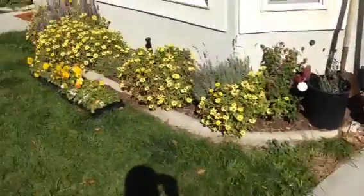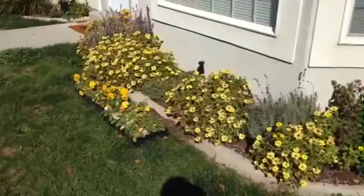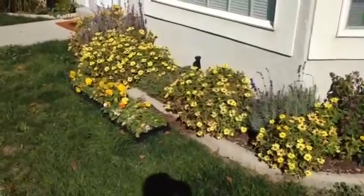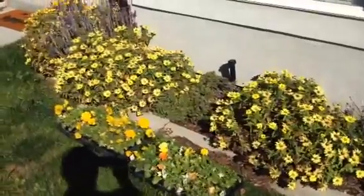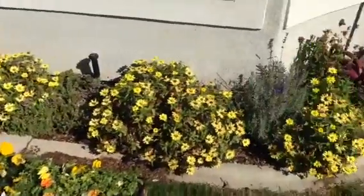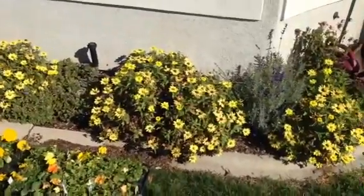So don't be afraid to go small if that's what you have, and don't be afraid to just jump in and do something. The great thing is, in a 15 square foot bed, if I make a mistake, it takes me less than an hour to tear it all out and start again. So keep that in mind.